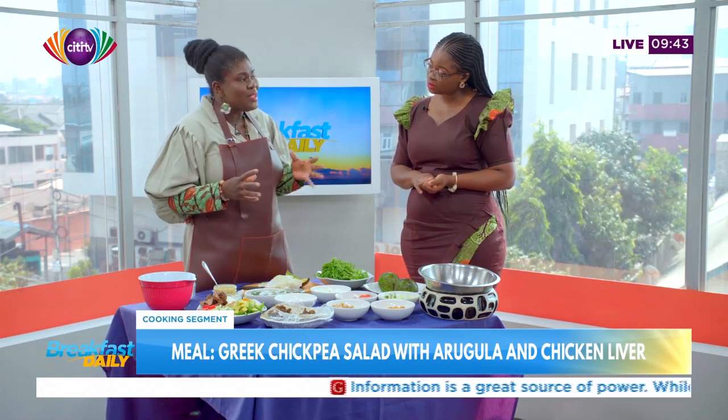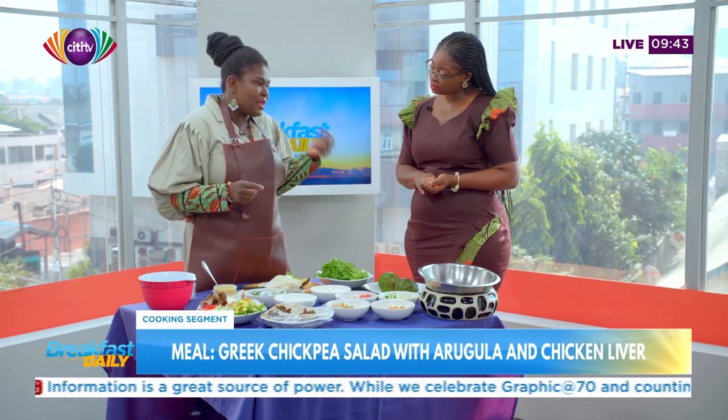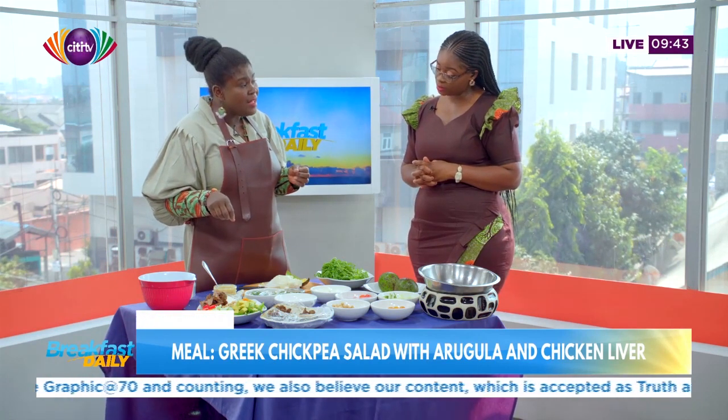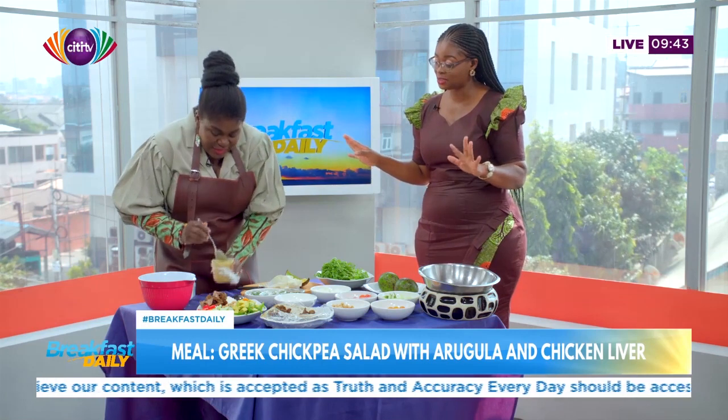So actually for dressings, it's better to have a little bit of sunflower oil, a little bit of olive oil as a combination. It has a bit of local honey in there as well. So the dressing alone, like we need a lesson on dressing.